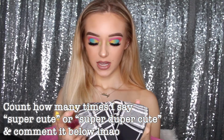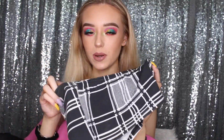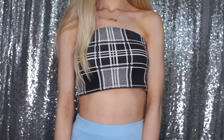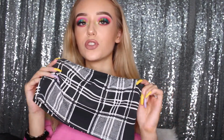The next item I got is this bandeau, and it is super cute. It is this plaid-ish pattern, but it's a black and white plaid, and it's a little short. I was hoping that it would be longer when I got it, but I did wear it with a pair of high-waisted shorts, and I think it looked really good. I love wearing high-waisted shorts with super crop stuff. I love crop stuff in general, but I love wearing high-waisted stuff with super crop stuff.